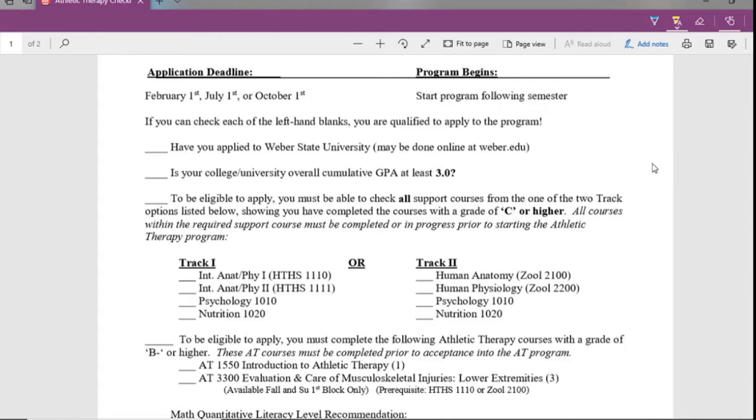If you choose Track 2, Zoology, Human Anatomy, and Human Physiology, they have different times taught as well. Human Anatomy, Zoology 2100, is only taught during fall and spring semester. It is not available over the summer. It has some in-person daytime options, and it also has an online option. However, it is not fully online, which means you can do the class online, but you will be expected to come to the Ogden campus during the daytime to complete your lab work.